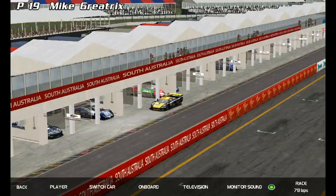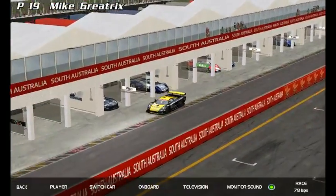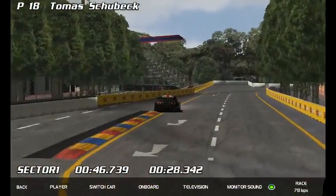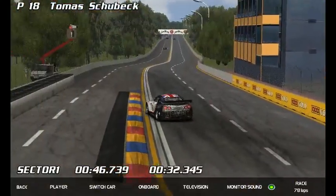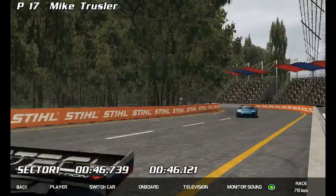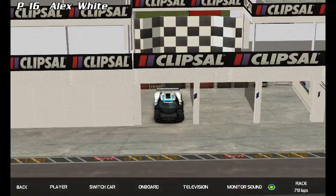Mike Graytrick's in the pits right now, running in 19th, and he's off. Tom Schubeck out there on fresh rubber, and if there was any aero damage, looks like he got it fixed. Yeah, Alex White missing the whole front of his car.